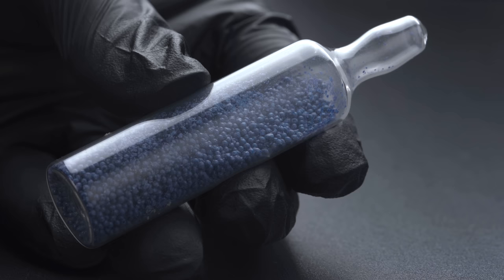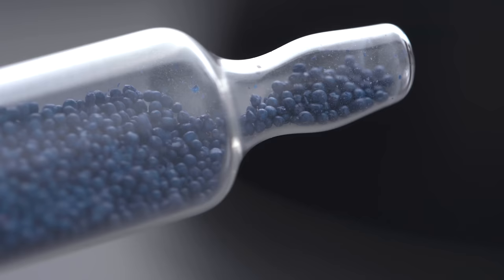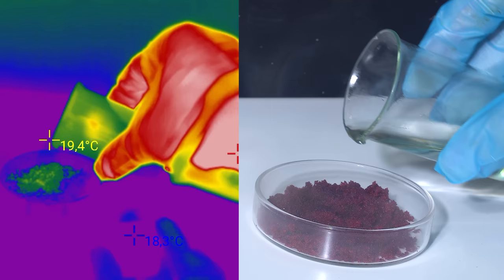And this is what cobalt chloride anhydrous looks like. The anhydrous form is a blue crystalline solid. Its blue granules resemble blueberry on these macro shots. By the way, the previous reaction with thionyl chloride is quite endothermic. The temperature drops below zero during the reaction.